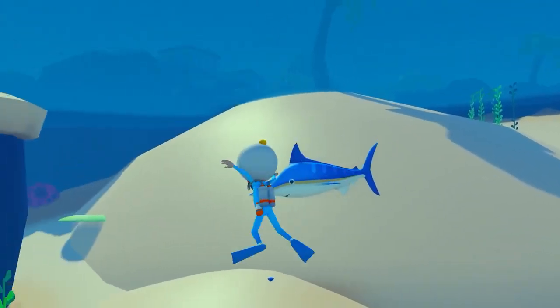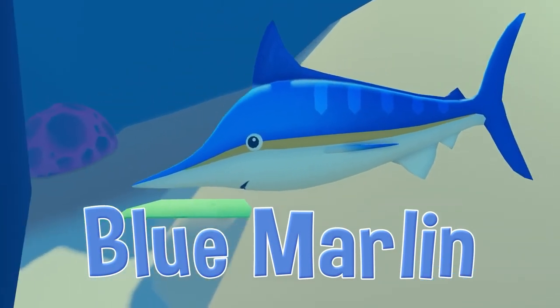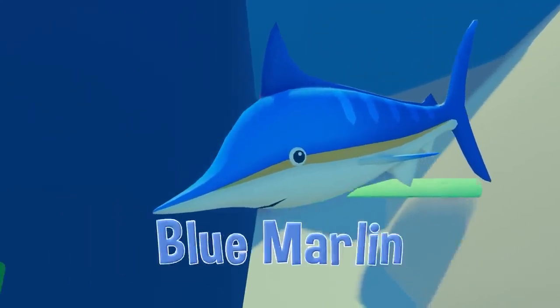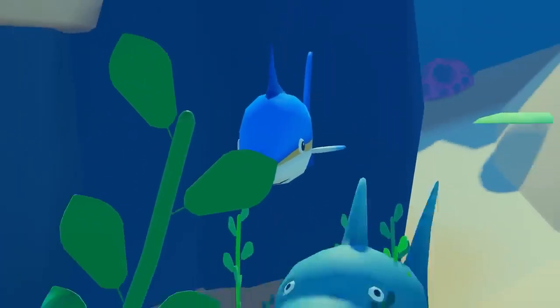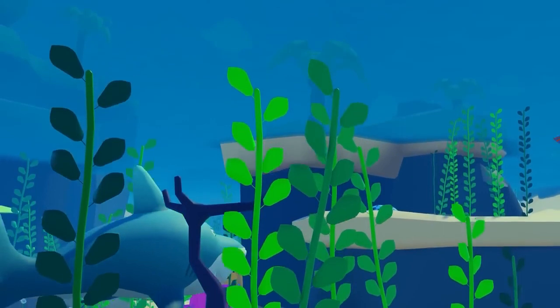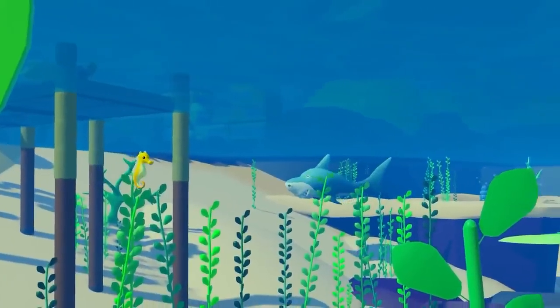Whoa! It's a blue marlin! Blue marlins are so cool! They're super fast! They can swim up to 60 miles per hour! That's as fast as a car! Whoa! I can swim pretty fast too! Not as fast as a marlin though!